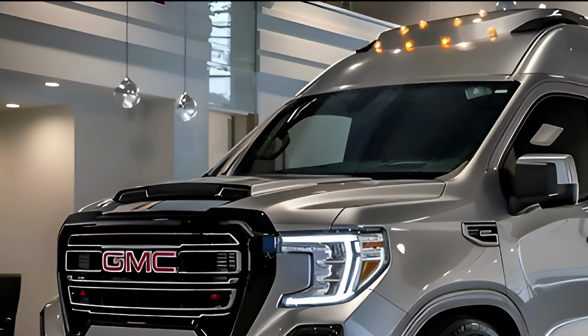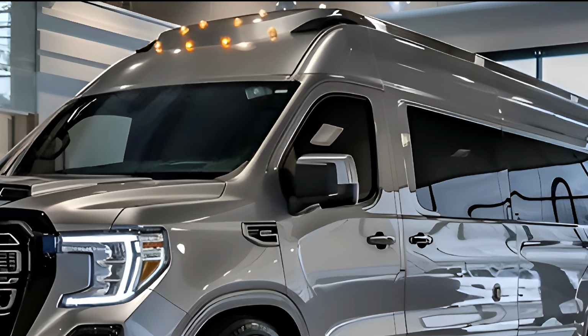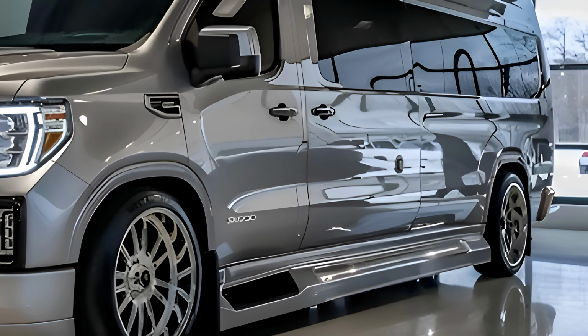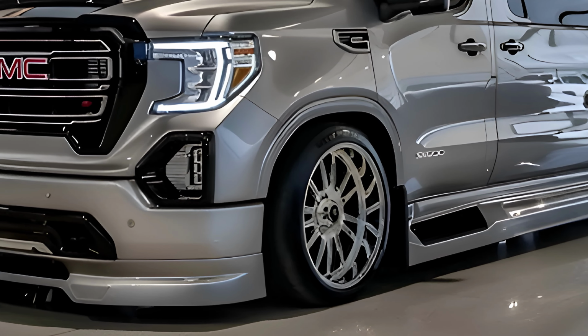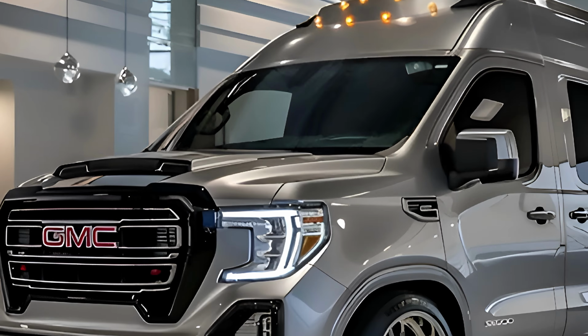The 2026 Savana Explorer also includes a full mini-lounge setup. A fold-out table, mini-fridge, and concealed storage compartments turn the van into a mobile living space. For longer journeys, the rear seats can convert into a flat sleeping area, complete with ambient ceiling lights and blackout shades for maximum comfort.